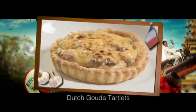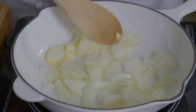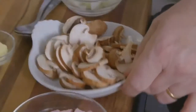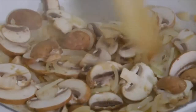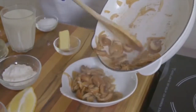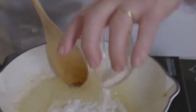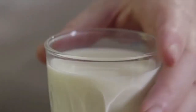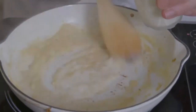The superb flavor of Gouda cheese is the highlight in these Dutch savory tarts. First, I cook half a sliced onion in a little butter for a few minutes. Then I add 1 cup of sliced mushrooms and cook for a few more minutes before transferring to a plate. Next, I add 20 grams of butter to the saucepan and stir in 80 grams of flour for a few minutes before adding 1 cup of milk and cooking until it thickens.